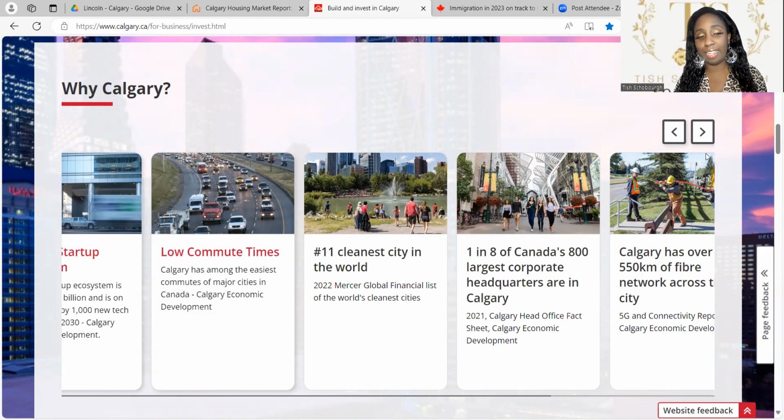And in terms of investors, investors love Calgary because there's no residential tenancy act. There is no landlord and tenant board. If your tenant does not pay their rent, you can evict them within 14 days. Yes, your tenant can appeal. Once they appeal, usually a decision is made within 30 days.